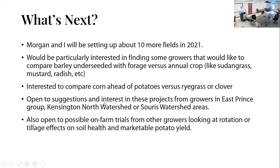As always, we're very open to suggestions and interests from growers in these areas that are part of Living Labs who would like to maybe be part of this trial. And outside of Living Labs, if there are growers in other parts of the province who are interested in doing on-farm trials related to rotation or tillage effects, we're always willing to hear those comments and talk to you about maybe ways that we could collaborate.